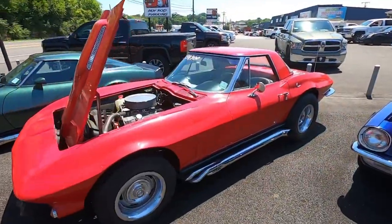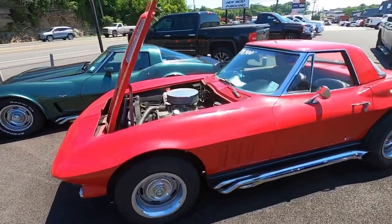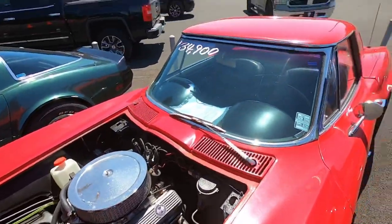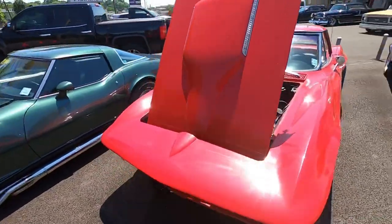And right next to that, with the side pipes as well, is a 1966 Corvette. This one's got a 283 under the hood. We've got it priced $34.9. That'd be a good day to take the top off this one.